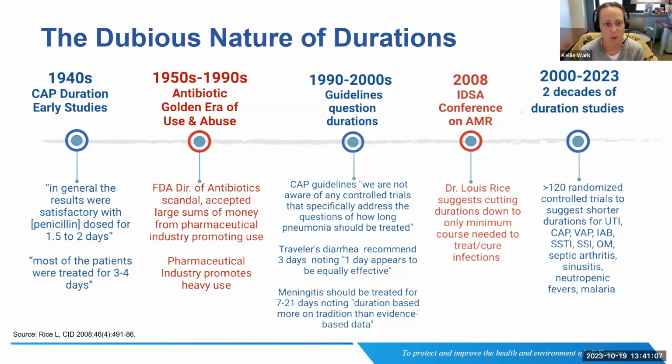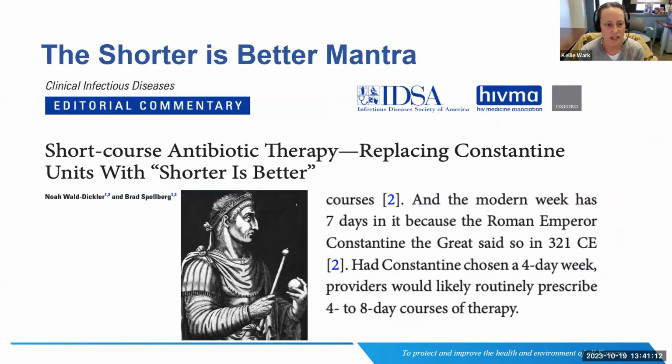And I didn't include it here, but Dr. Brad Spellberg, if you want to go to the next slide, Loretta, he's been the big push for this mantra. It's called Shorter is Better. And he has this website. You can just Google Shorter is Better. He has a whole website that has a running tally of all the studies that come out and what kind of condition it is. I mean, there's stuff on malaria, so many different topics. And you can see the shorter versus the longer durations, and what the evidence is right there.